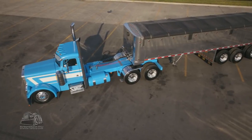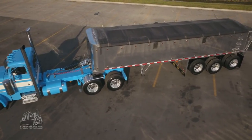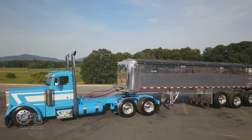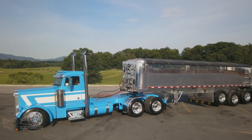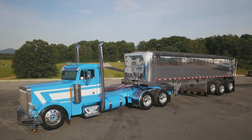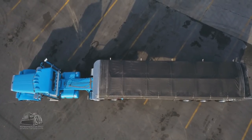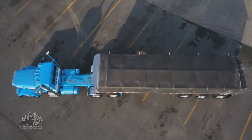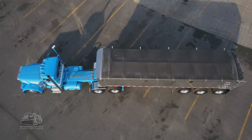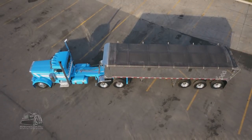Well, the blue and white paint scheme came from a '78 model Freightliner cab over that I originally had. I bought it off a friend of mine years ago, and I'd had a couple of trucks before that. I started trucking in '99. I've just turned 40 years old. When I decided to do this truck, I was trucking the cab over, pulling the dump wagon, and it just really wasn't practical no more.